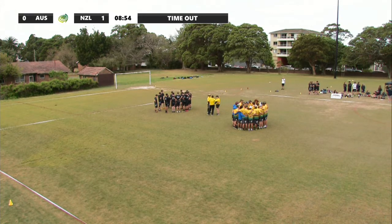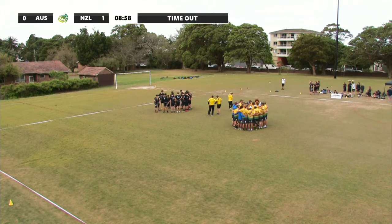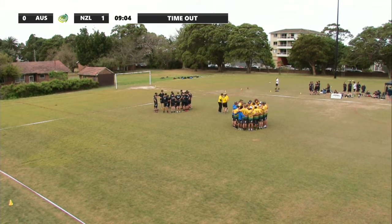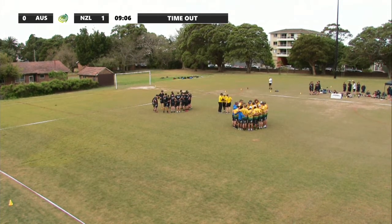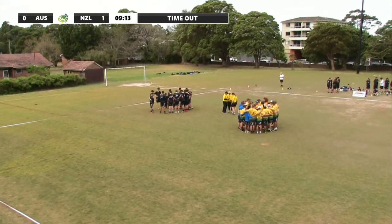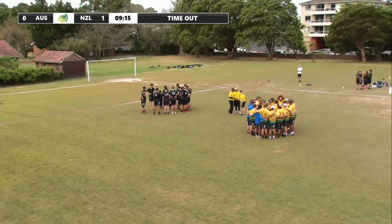Absolutely. I think you're in such a dangerous position on the field now. If you were able to get a quick break throw, even get 20, 30 metres up the field, and then wanted to time out and reset, I know they don't say that too often, but it's a dangerous game to play. But trust your set plays.